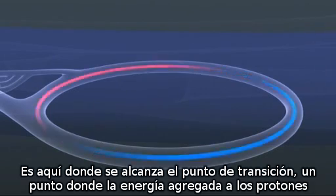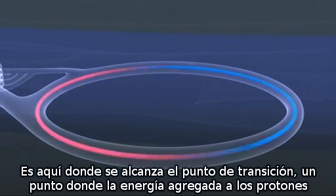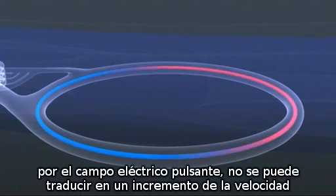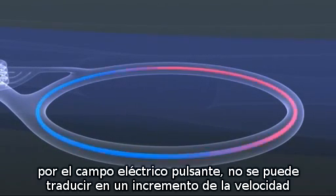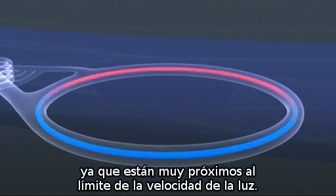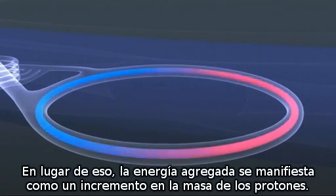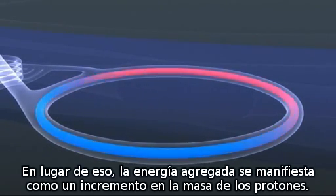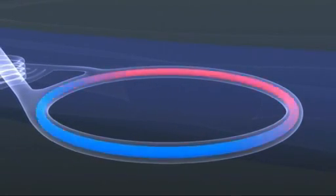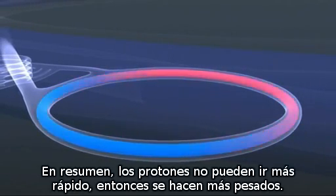It's here that the point of transition is reached, a point where the energy added to the protons by the pulsating electric field cannot translate into increased velocity, as they're already approaching the limiting speed of light. Instead, the added energy manifests itself as increasing mass of the protons. In short, the protons can't go faster, so they get heavier.